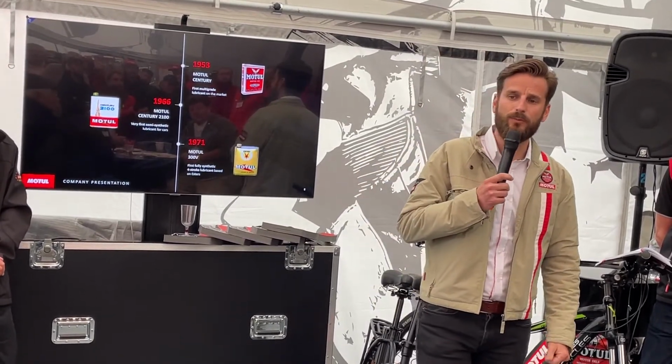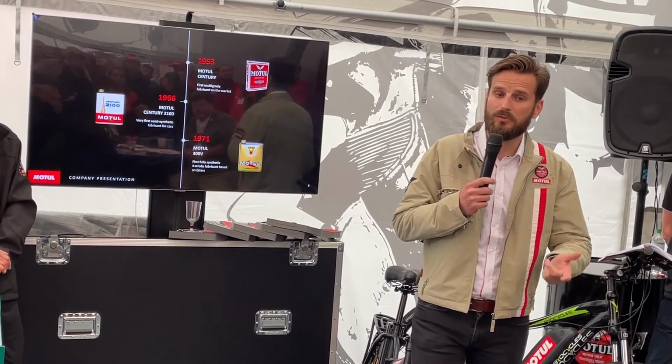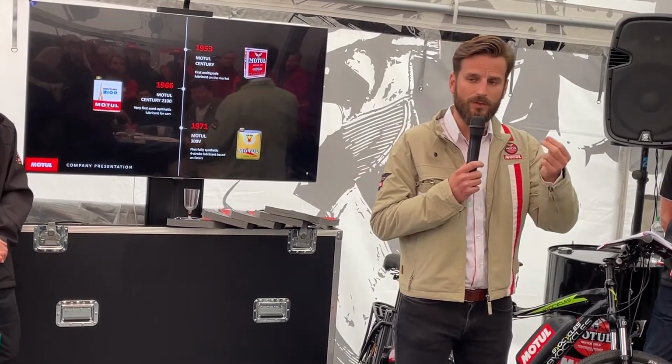1966, the second biggest innovation at Motul: we came, for the very first time, with semi-synthetic lubricants. Before that, the best quality lubricant was castor oil, mainly used for all types of activities, including racing. The lubrication was good, but there were many deposits inside the engine. And semi-synthetic was the first answer.